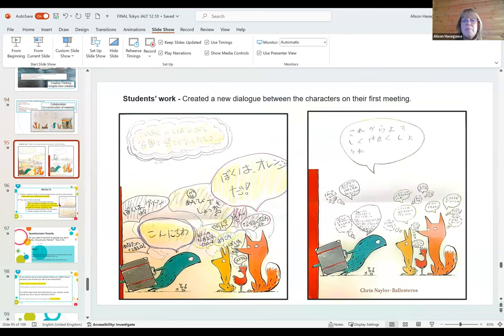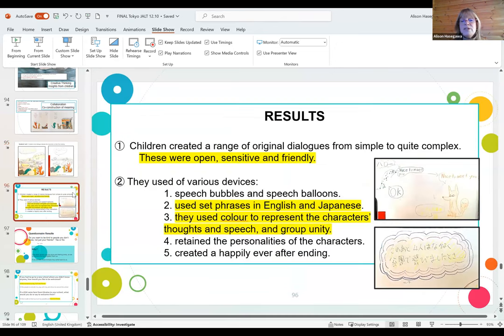And these are some of the conversations that they created, a bit like a kind of manga, afterwards. Looking at the illustration on the right, you can see how they're adding speech bubbles, but also thinking bubbles. So maybe the animals are thinking one thing and saying something different. Very interesting. I noticed that the dialogues were very open, sensitive, friendly. They used set phrases. Yoroshiku onegai shimasu. Most of the students put those in. These students are just regular Japanese primary school students. We used a lot of Japanese in the classroom.